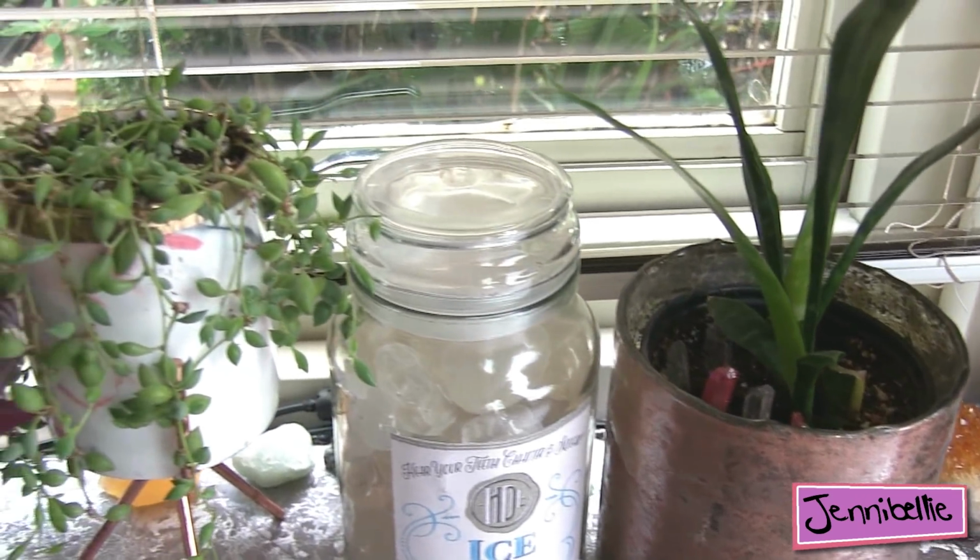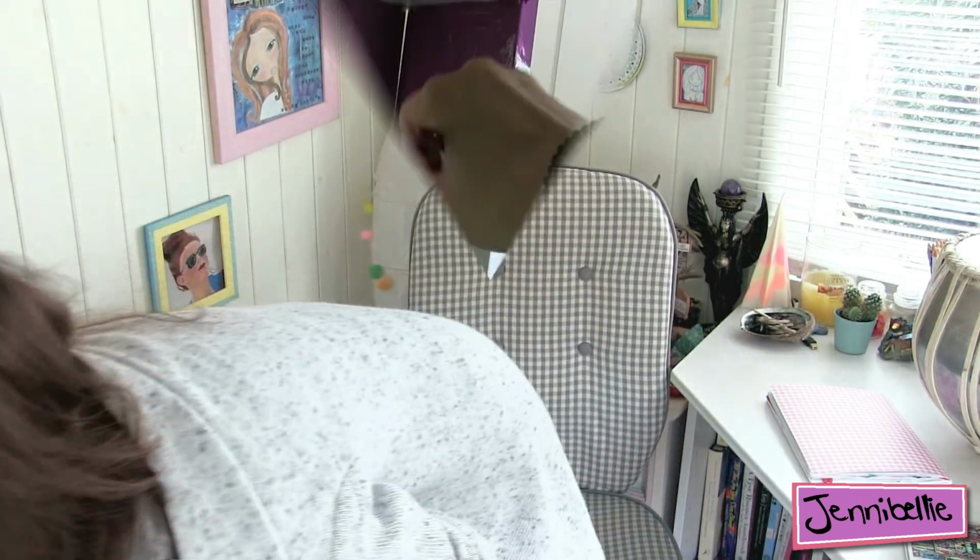I'm going to have to start with sharing with you the space that you're seeing now, because if you remember what it was like before, there's been quite a transformation. So each week I am going to share with you a little bit of what I've been doing. This corner of the room, as you can see, I've updated the desk.